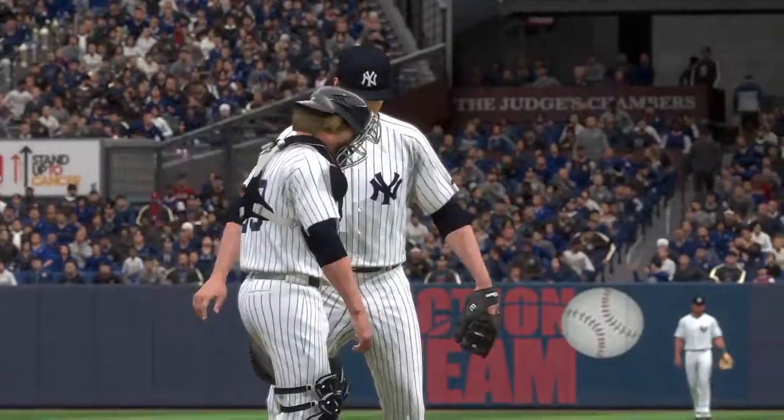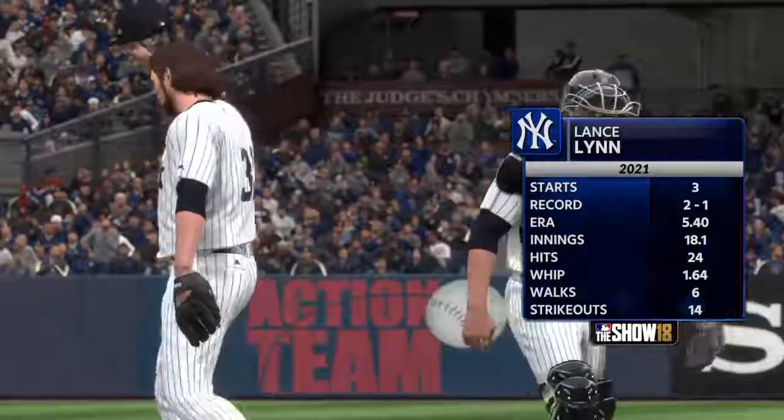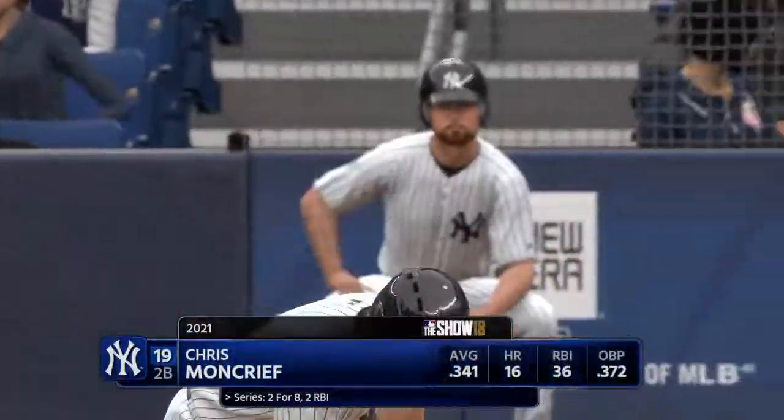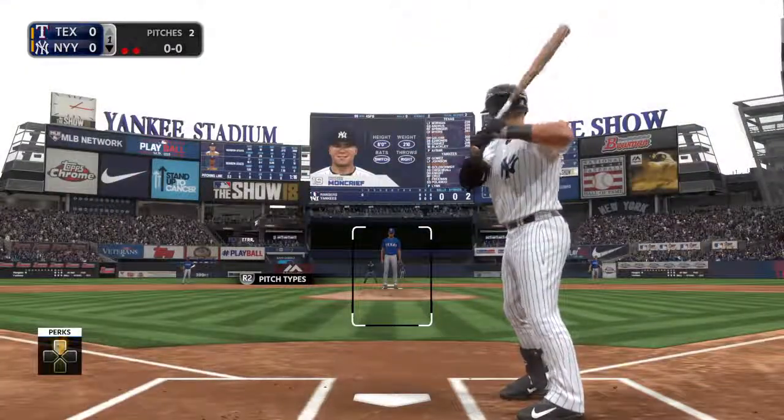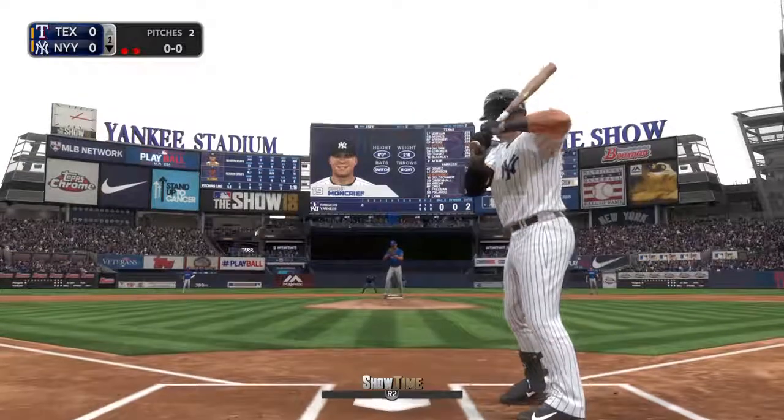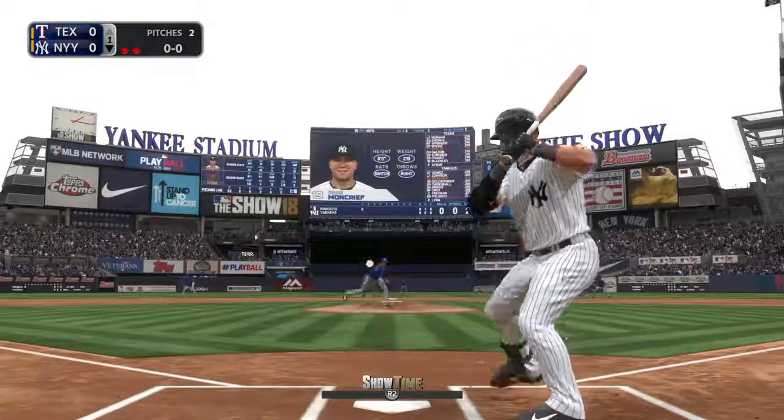Rain falling here in the tri-state. Lance Lynn, the right-hander out of Indiana, will be doing the pitching in this one. Dan Plesac, what do you got? Hey, Matt, we're getting a chance to look at a guy that's really struggled lately. ERA over 5 in his last 3 starts.